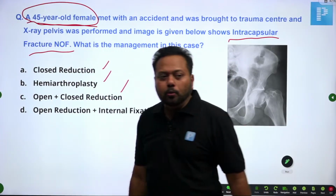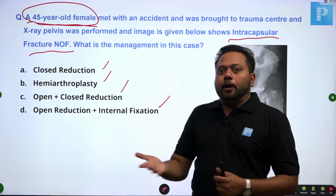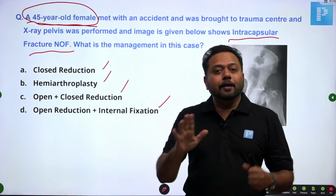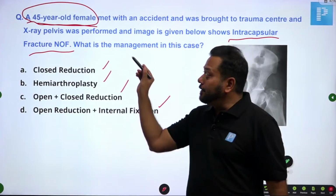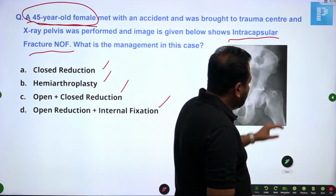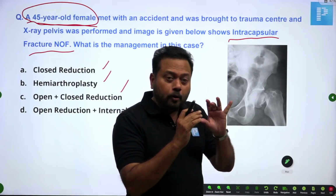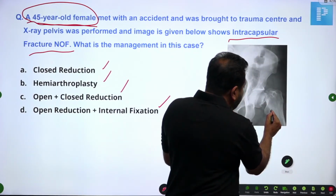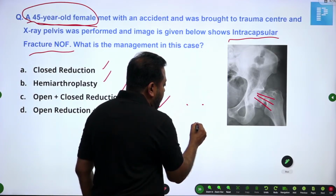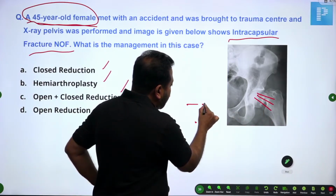45 years is not that old, so we have to go for a procedure which conserves the head. Doing a joint replacement is very easy, but the age is 45. If the age is 60 years, there is no doubt the answer should be hemiarthroplasty. Since it's 45, I will go for open reduction internal fixation. You can do it under C-arm, a closed reduction also, or even when you open it, you reduce it and fix it with 3 screws, and the screws should be in the form of an inverted triangle. One screw here, another here, another here. In the lateral view, it should show an inverted triangle.